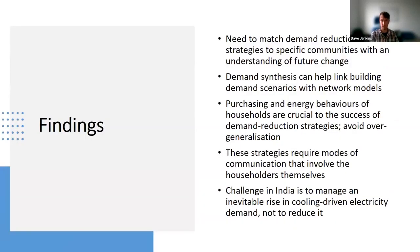As I say, all this is published. Very happy to talk about some of the specific findings, but just very generally, we felt there's a need to match demand reduction strategies to specific communities with an understanding of future change. This idea of tailoring your solution came across quite strongly. We produced methods where demand synthesis can help link building demand scenarios with network models, so bridging the gap between, if you like, traditional building assessments and energy system and network models.